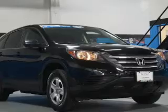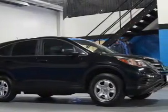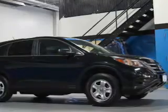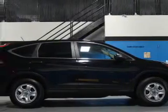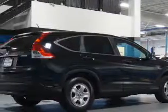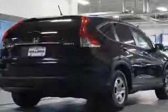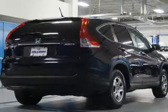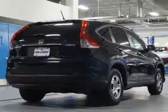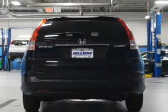The features include keyless entry, independent suspension, brake assist, traction control, stability control, daytime running lights, anti-lock brakes, hill start assist. Inside you'll find Bluetooth connectivity, an auxiliary input, steering wheel controls, a backup camera, curtain head airbags, front airbags, side impact door beams, child safety locks, iPod integration.